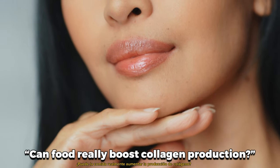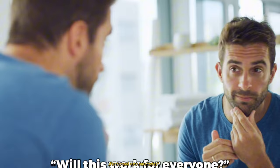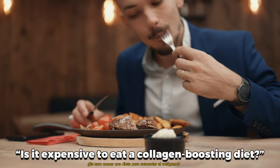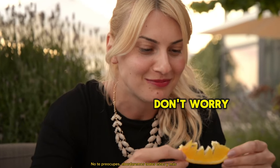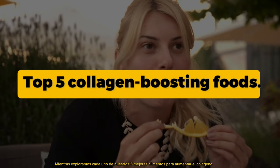Now, I know you're buzzing with questions. Can food really boost collagen production? How quickly will I see results? Will this work for everyone? Is it expensive to eat a collagen-boosting diet? Don't worry, we'll address all of these and more as we explore each of our top 5 collagen-boosting foods.